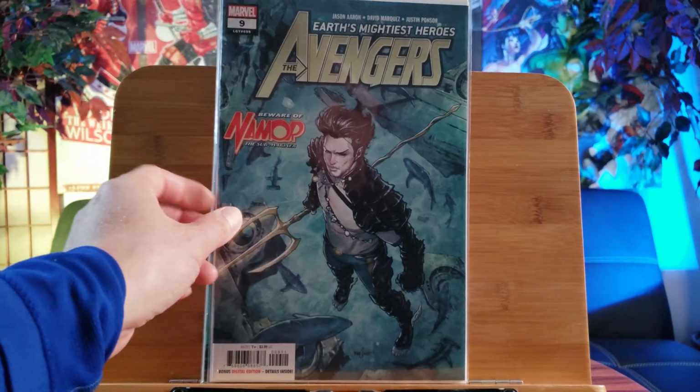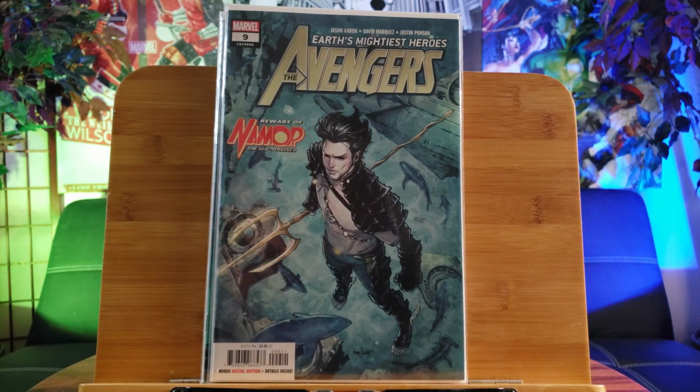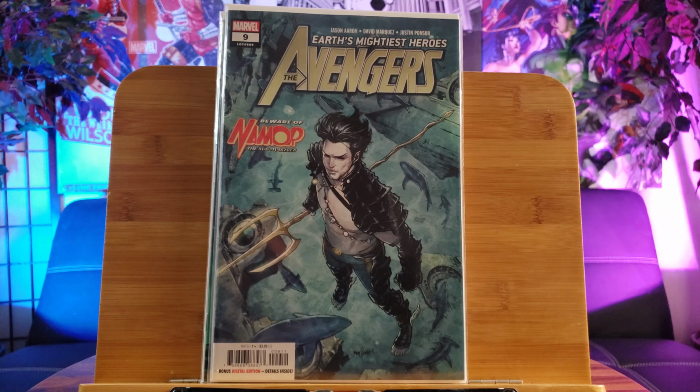Here is Avengers. I think this is the most recent volume, Avengers. If you look, beware of Namor, the Submariner. This one features the death of Stingray and the first team appearance of Namor's Defenders of the Deep.